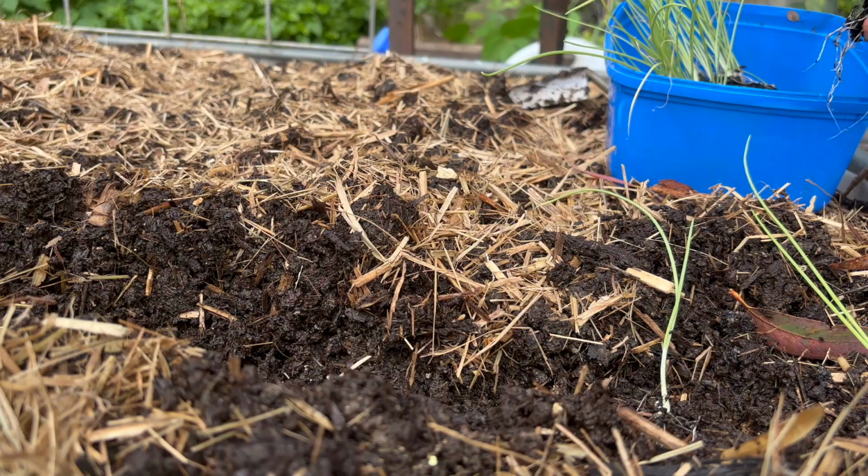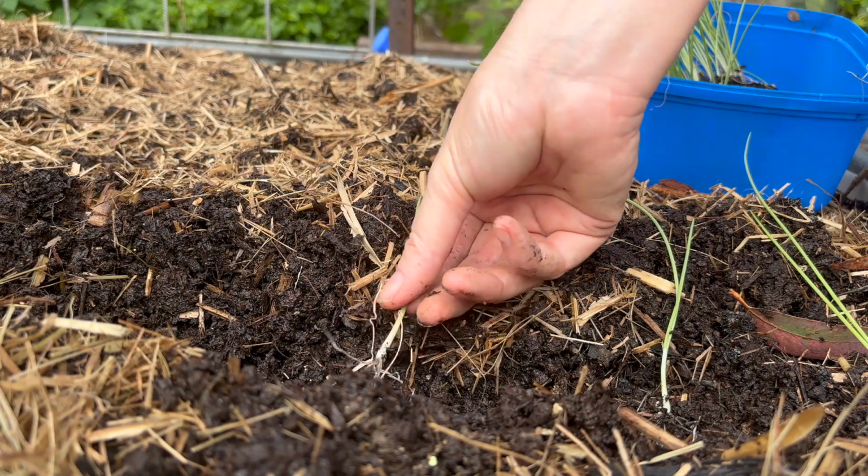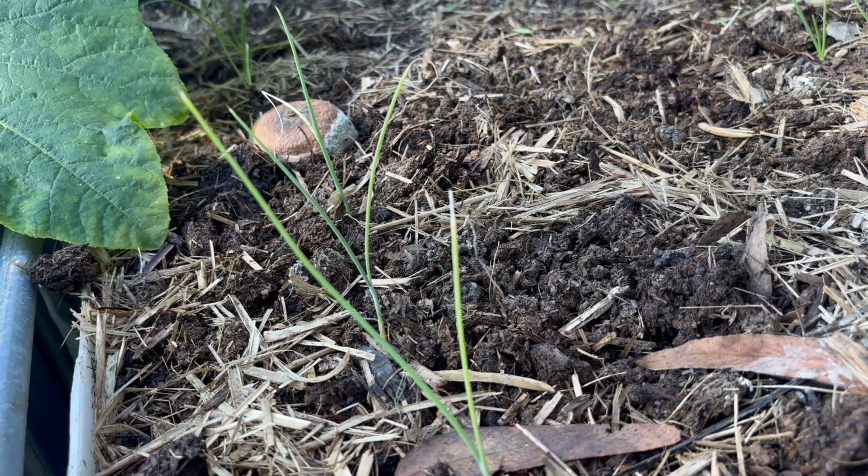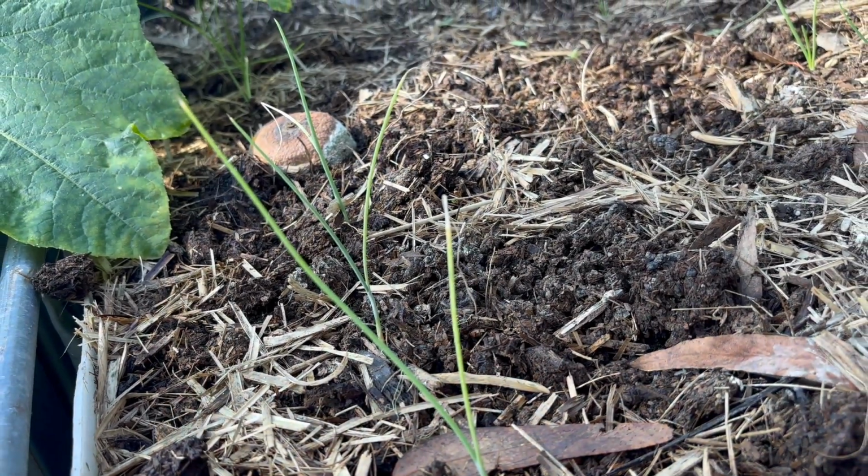I also planted out my onions this month. I've done these in my wicking bed. These are a medium short day variety called Gladylin Brown, which is perfect for our climate here in the subtropics.